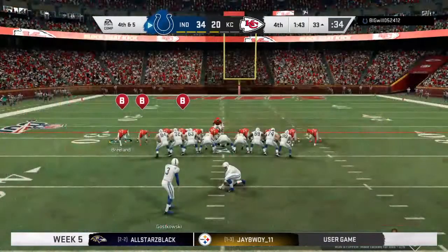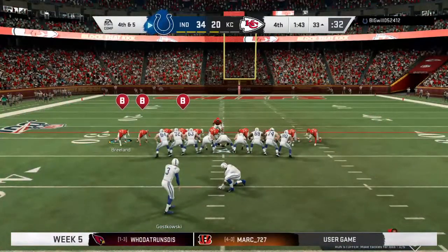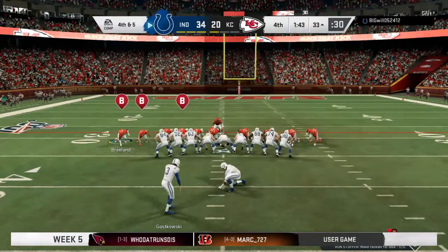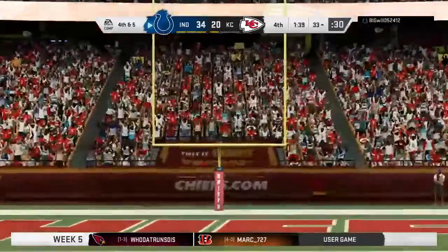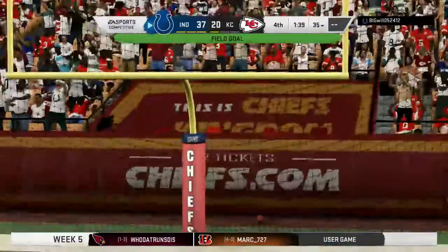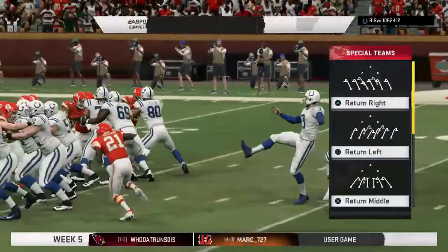Now Gostkowski will come on to try a field goal. This to make it a 3-score game late. And his kick is absolutely perfect. And that will extend their lead even further.